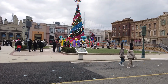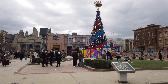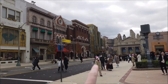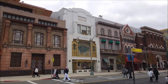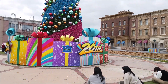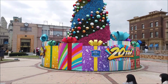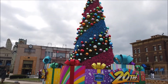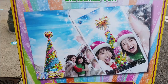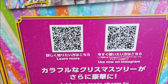Over in the New York courtyard, they have their massive tree, and at nighttime they illuminate the whole thing, and we'll also do projections on the buildings back over there by Spider-Man, and the buildings over here as well, next to Cyberdyne Systems. Here's a closer look, and it's so windy right now that this confetti is flying everywhere. Maybe they popped it all off earlier during a show. It all makes sense now. Apparently there's AR effects when you use your phone and look into the tree. You can get more info by scanning these QR codes.